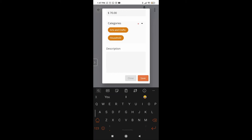Can an option be made for pickup if a business does not deliver? Absolutely, yes. You can select pickup if you do not offer delivery in the app. That's your choice. We just have these options for you to pick from.